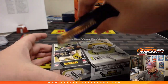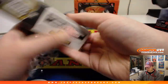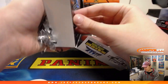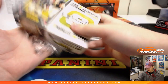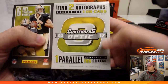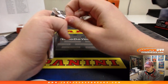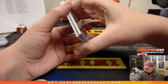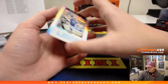2017 Contenders Optic Football. So I believe this is just one pack. Yeah, one pack and I think one autograph. No, two on-card autographs, one on-card, and then one parallel. So two autos, one on-card, and then should be a numbered non-autograph in there. So I think this should be the numbered card here.